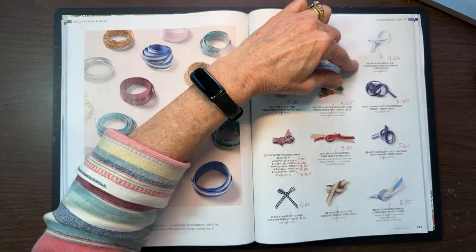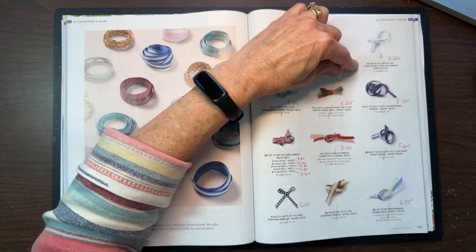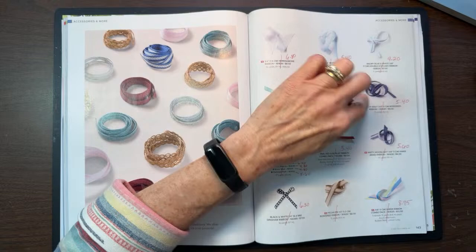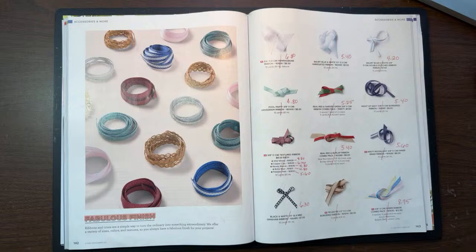And keep in mind, some of these have 5 yards, but some of these spools have 10 yards. That is a lot of ribbon. Like this one here, the Night of Navy bordered ribbon. That has 10 yards and it is marked down to $5.40. Misty Moonlight braided ribbon, $5.60. And the Sheer Ribbon Combo Pack is marked down to $8.75.